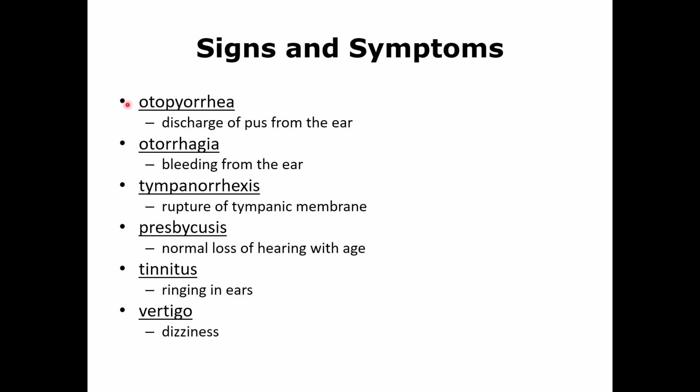So the signs and symptoms: one is otopyorrhea. Oto, as you know, means ear. Pyo is pus, and rhea is discharge. So they are getting this pus discharge from their ear, and that is a bacterial infection. That is a serious condition that should be treated with antibiotics, and if that is not working, you have to drain the pus.